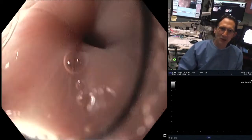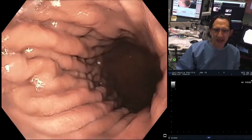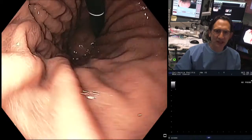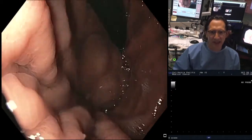Now we're coming down to the cardia, so there are really no junctional varices. This is important for the classification of his varices. So no junctional varices, no esophageal varices, and now we're going to go into retroflexion, and we're going to give some CO2 and blow up the fundus and take a look.